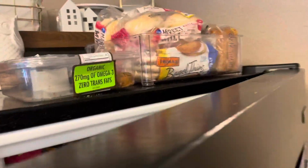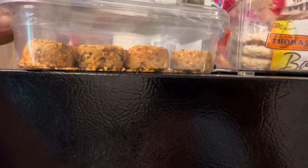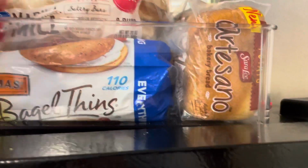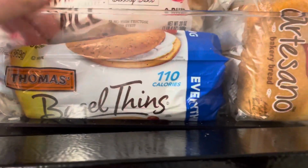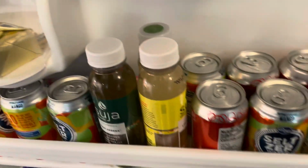Then above it is where I keep our baked goods. So I have just a few more of these Aussie Bites from Costco, and then our bread box. It just has some bagel thins, some hamburger buns, and half a loaf of bread. The fridge I'm kind of nervous to show you because I know I haven't cleaned it yet.